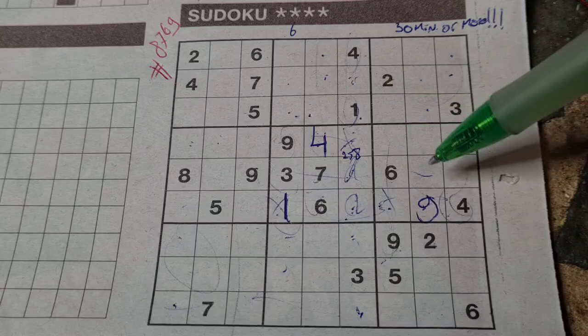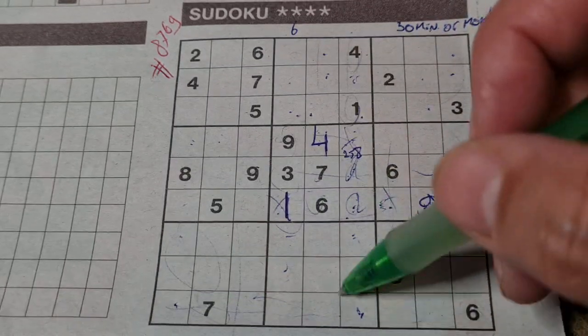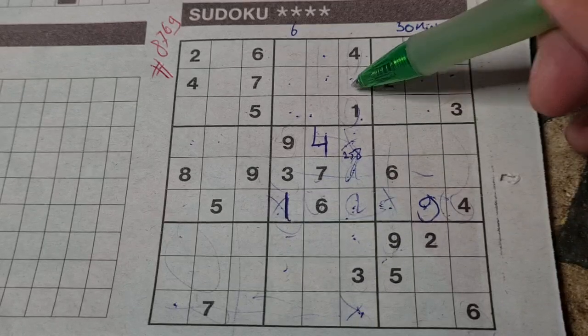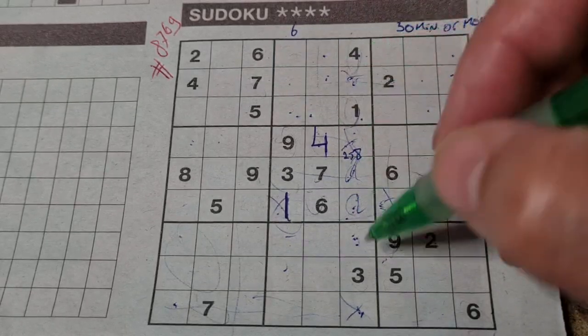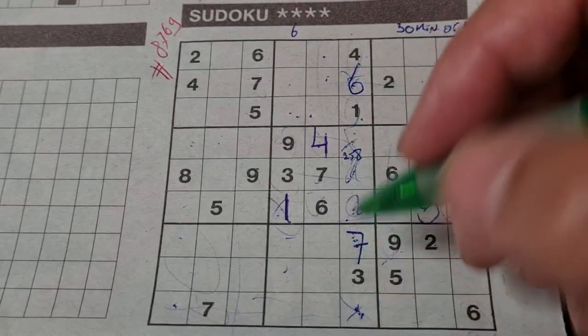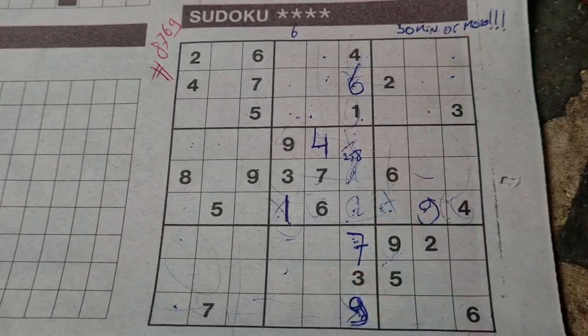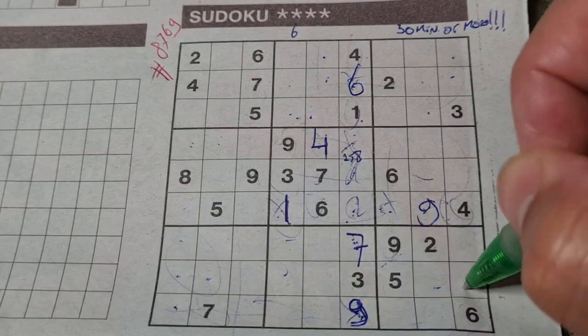Six, seven, nine. And look, we have a 6 and a 7 in the last row, so no 6 and a 7 in this box. 6 and a 7 go in those two boxes as a pair. We have a 7 in the second row, no 7 there. 7 should be here, and a 6 goes there, so one digit left in this column for number 9. Okay. So we have a 9 here. We have a 7 there.